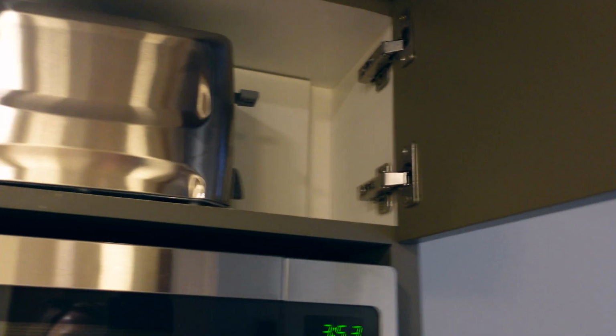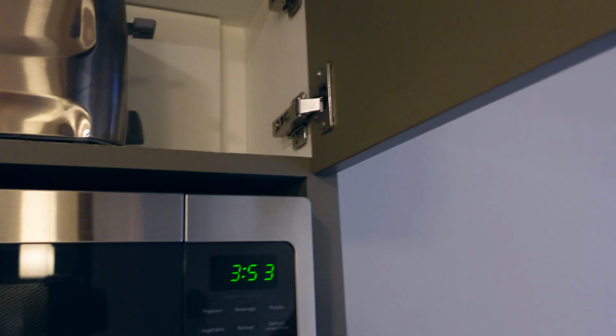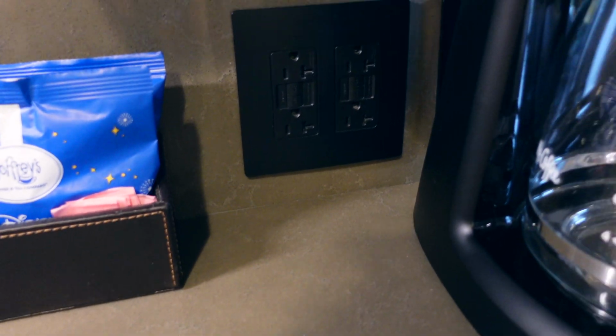And then I think, yep, this is where they hide the toaster. So you've got a toaster here as well, which is great. And then plenty of plugins here, which is awesome.